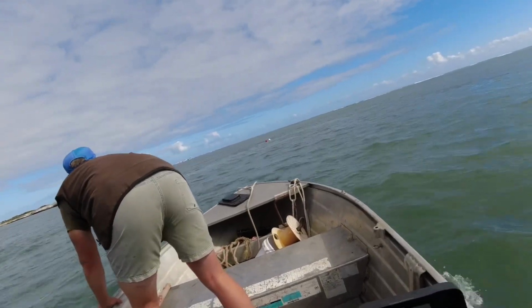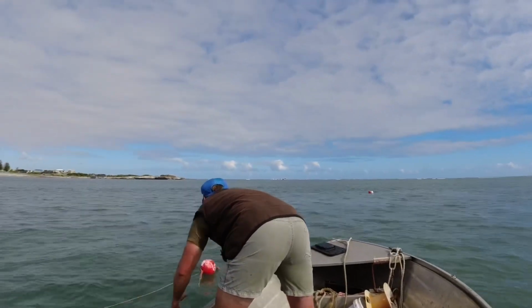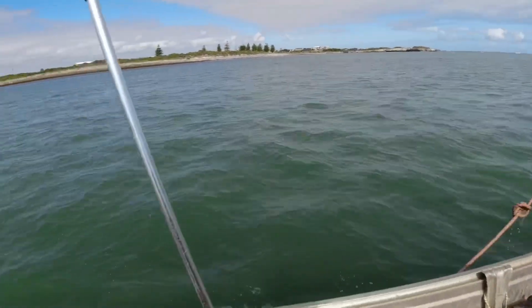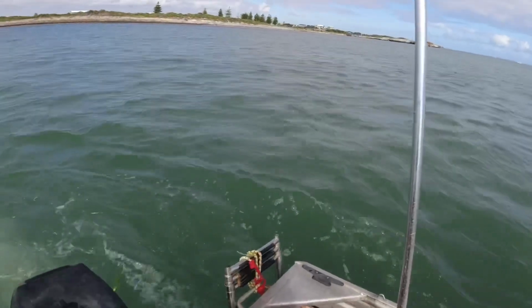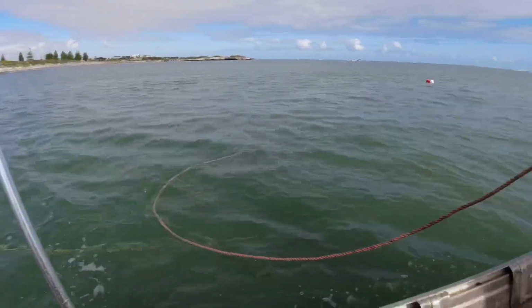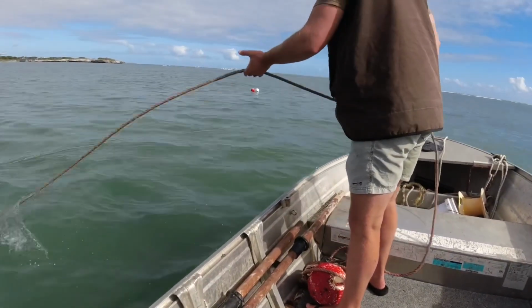Yeah, maybe see if you can do that. Is the yellow one on top of the red rope? No, the red rope's on top. We'll grab it and I'll go round. And I'll just go over the top of it. Yep, good. My camera's on.